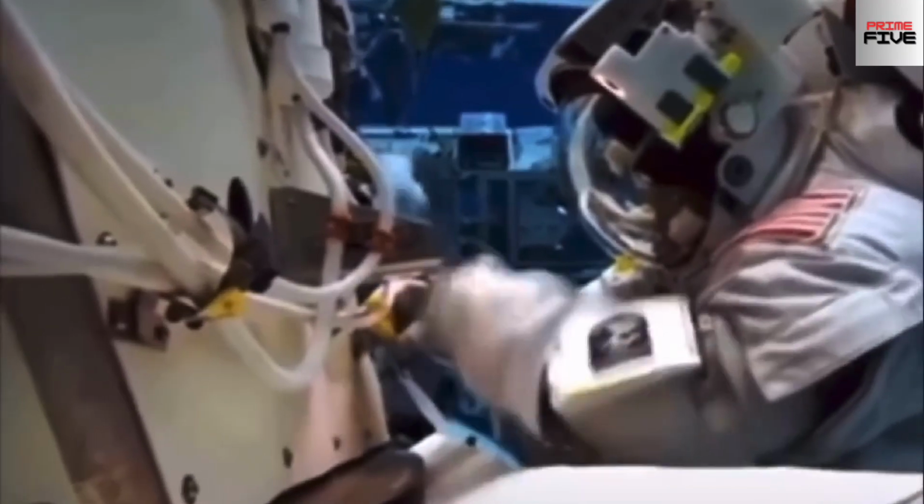In 2013, astronaut Luca Parmitano nearly drowned during a spacewalk when his helmet filled with water. This happened again just last year. Air bubbles, helmets filling with water, and drowning. Are they in space or are they underwater?